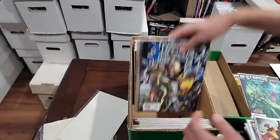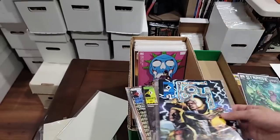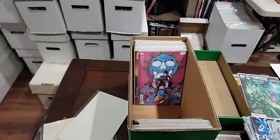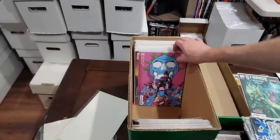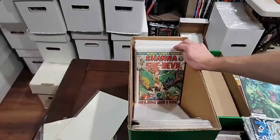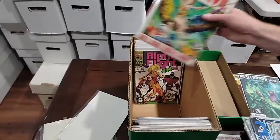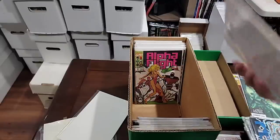Oh, Marvel Boy 1. I feel like this book has been getting a little hot. 1, 2, 3, 4, 5, and 6. Expect to see that on Whatnot altogether. Not worried about this or this. Shauna, the She-Devil. We're pulling that book. Yep, we're pulling that.